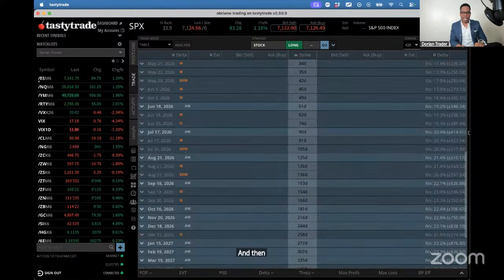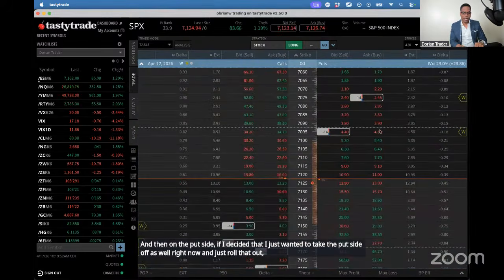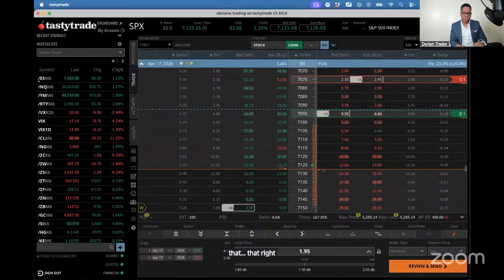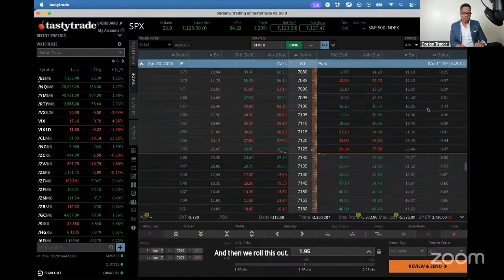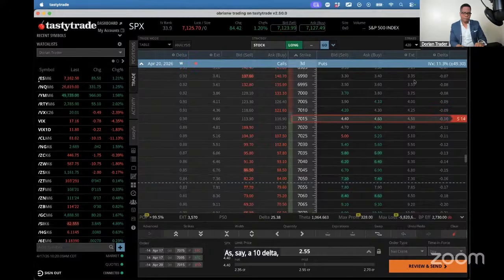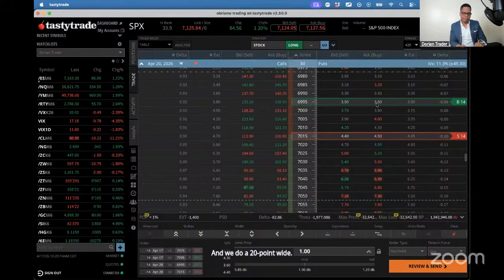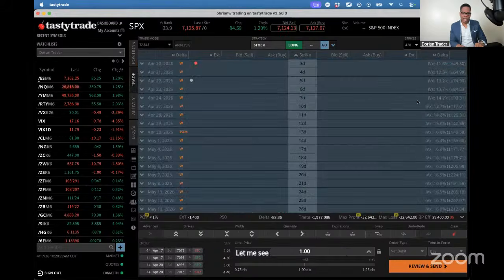And then on the put side, if I decided that I just wanted to take the put side off as well right now and just roll that out, that right now is going for $2. So if we do the contracts and then we roll this out to 3 days as well, and this time we put this at, let's say, a 10 delta, and we do a 20-point wide, you can see that that is giving me a debit, a decent debit.